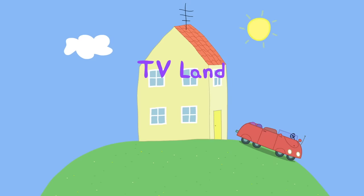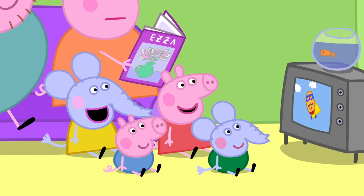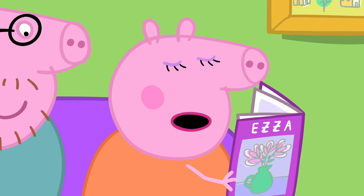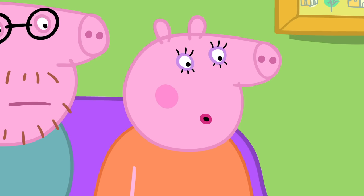Peppa and her friends are watching their favourite television programme, Super Potato. Hoo-ha! Am I a bird? Am I a plane? No! I'm a potato! I love watching Super Potato. Me too. Super Potato is the best! Hoo-ha! Fruit and vegetables keep us alive. Always remember to eat your five. We've seen this before. I know all the words by heart. Yes, they show the same story again and again. Brilliant, isn't it? Yes, and we will remember all of the words forever.